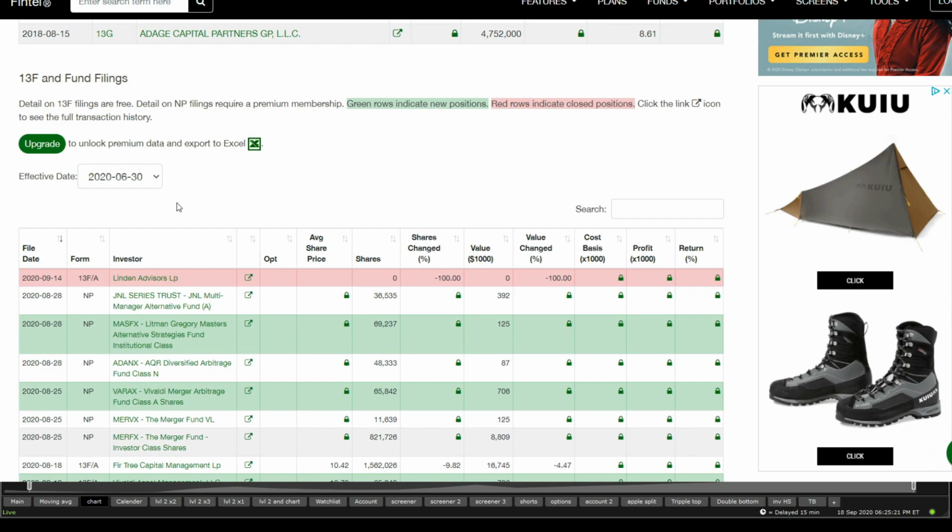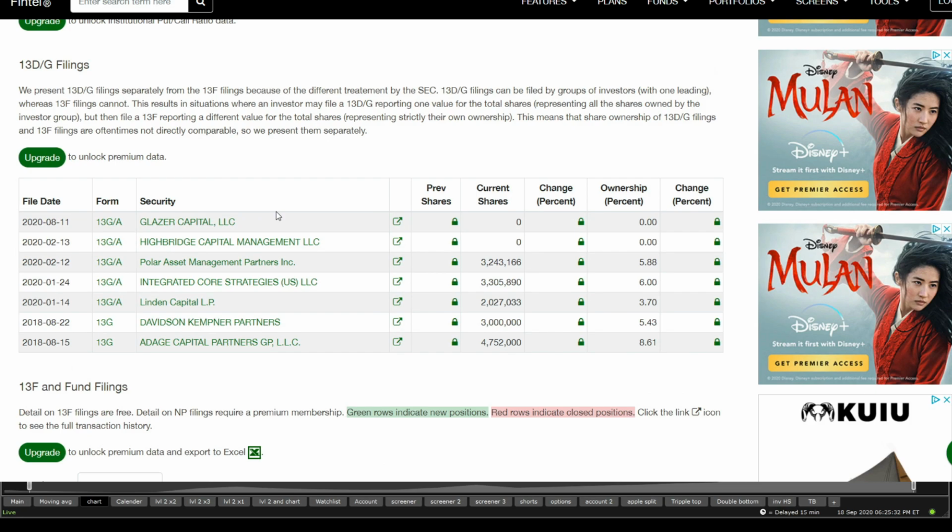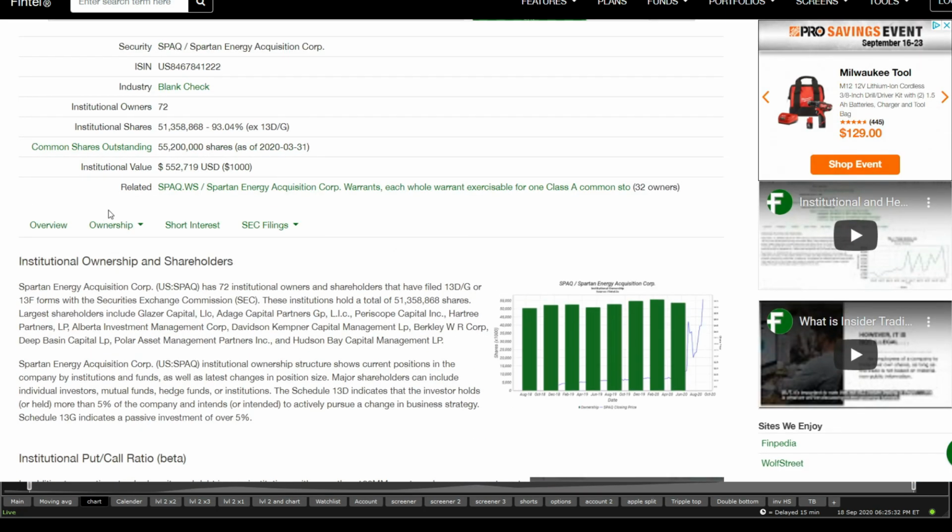Latest institutional shares, it seems that on the 14th, Linden Advisors have taken out their shares, although if we remember, on the 14th the price was very close to around 1705, and then it hit 1824 the next morning. So it's obvious that perhaps they're not really concerned about timing the peak. It's just more that they're fine with their investment and they're fine with the profits they made.